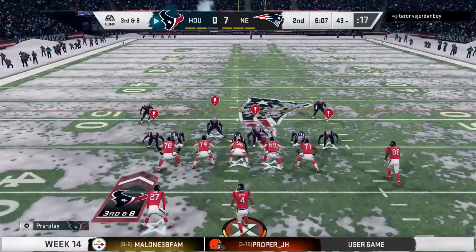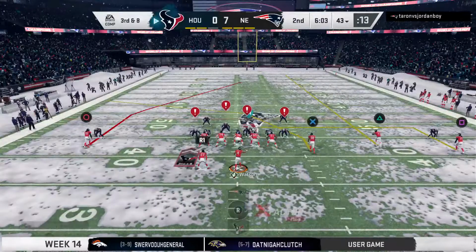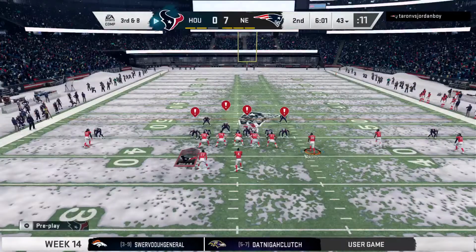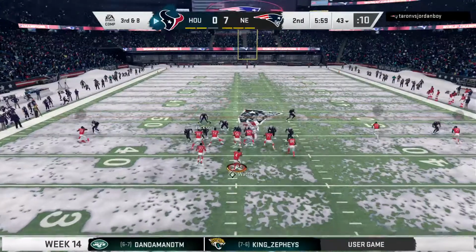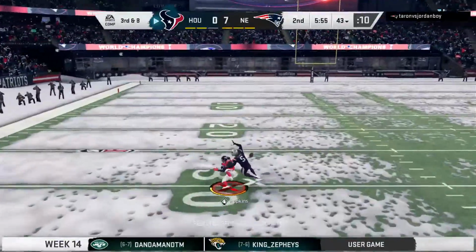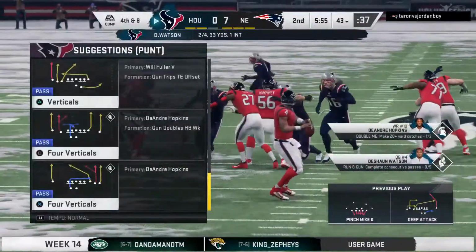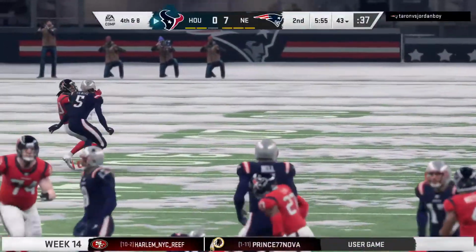The Texans on third down. They've been okay, 2 for 3 thus far. This is 3rd and 8. From the gun, here's Watson. And that'll wind up incomplete. Bold play call there. Now it's 4th down.